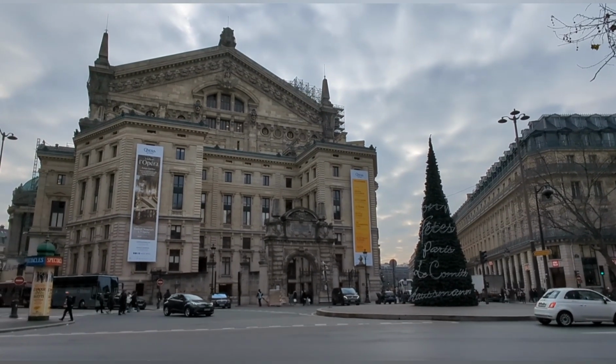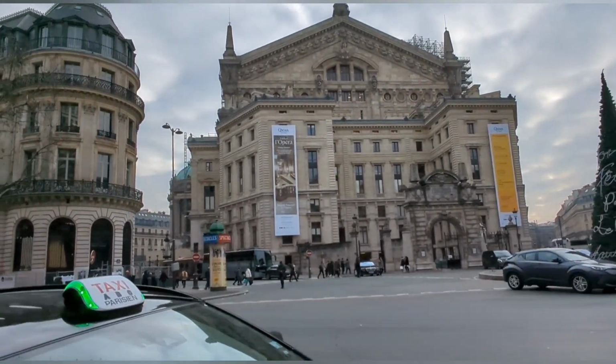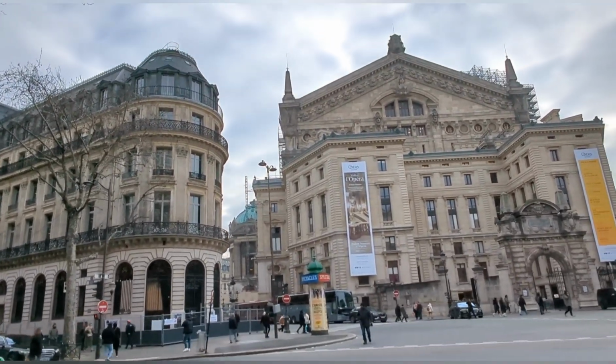This is the Opera House, and if you check it out on Google Maps, you can see it looks even more amazing from the inside. If I had had any more time, I definitely would have checked it out from the inside.